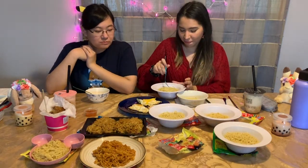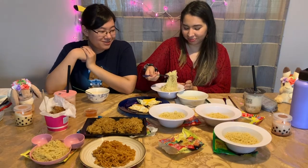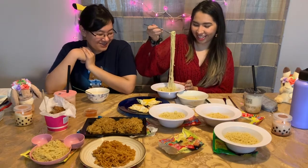So we have one more to try. That is the onion chicken flavor. Okay. Do you have high hopes for this one? I don't know, the curry has beaten two. Right, we started with the best one. It just goes downhill from here.